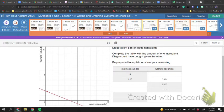Okay. Check out number 8. To get to $15, I had 1/4 pound of raisins and 1 3/4 pounds of walnuts. So that specific point gave me $15 and it gave me 2 pounds. It's in fact the only point that satisfies both conditions. All right, so next I need to bring your attention to number 11.